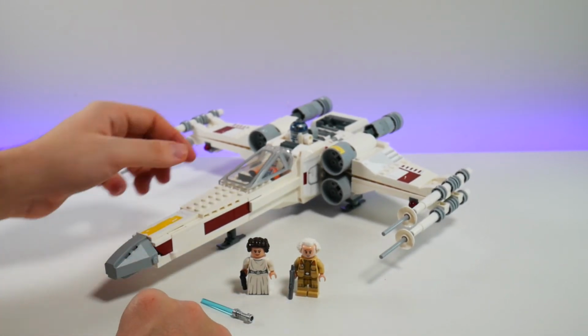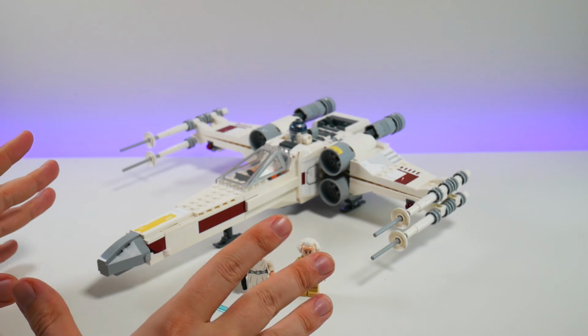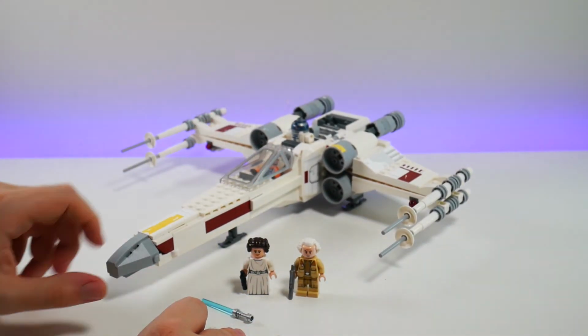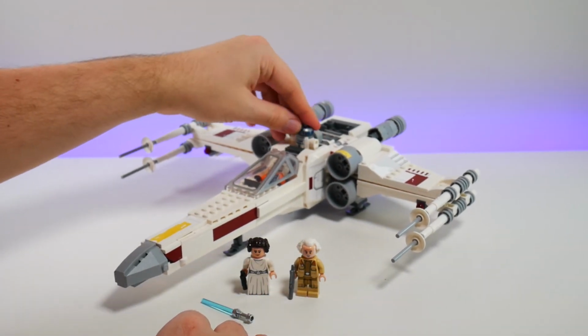But again, for the money you are paying, I still think this is a great value. It's great for collectors and for kids if they want to build it and play with it. It's not going to break easily. It's sturdy. It looks good. It looks good on the shelf. But yes, this is a minor nitpick. R2 does stick out slightly at the top.